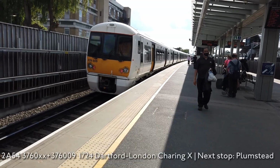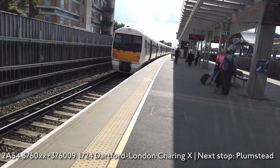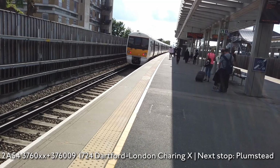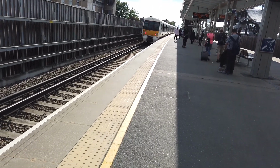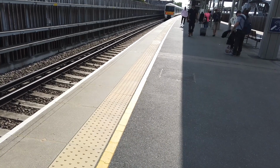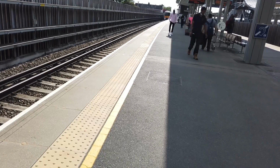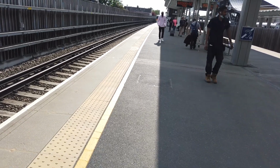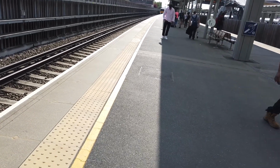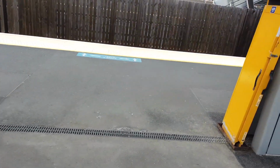Once again, as this set, 376009 brings up the rear. They are going from, they're going to London Charing Cross, which means they'll probably be from Dartford. Yep, Dartford to London Charing Cross, that one. Running via Blackheath.